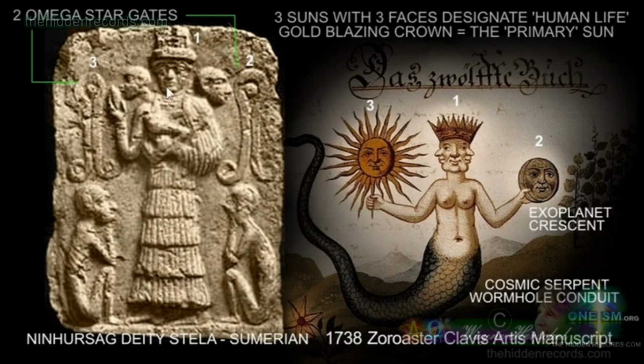There's a legend of a 3-headed entity, and you'll see it in different things, Sumerian illuminated manuscripts. I believe those 3 heads are relating to 3 suns. We have the crown as another conduit opening to the 3rd one, the primary one. And we have the same thing, the Omega symbol as well, on the Sumerian version.